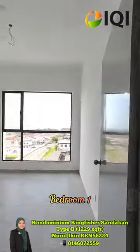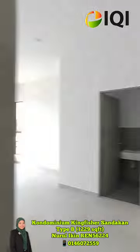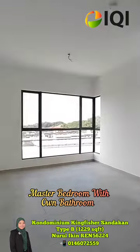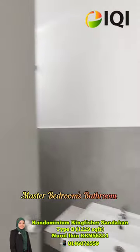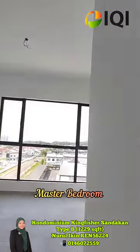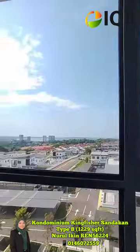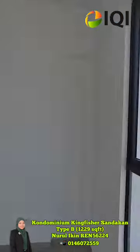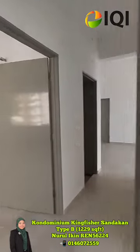This is bedroom 1 with the larger window. We can see the sea view there. This is the master bedroom with its own bathroom. So in total we have 4 bedrooms and 2 bathrooms for the type B. The size is 1229 square feet. Okay, from this larger window in the master bedroom, we can see all the sea view here.